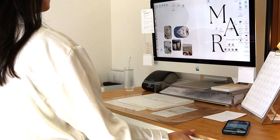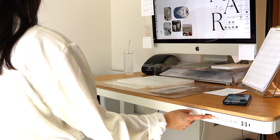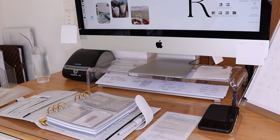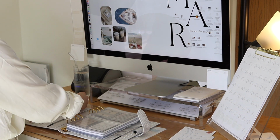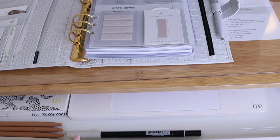I'm still using the same desk that I showed in my work from home video, and I love this desk. It's from FlexiSpot, and it's one of the rising desks. I love a rising desk because it gives you a little bit of flexibility and a customization option for your work from home desk, and I love that because sitting every day in the same chair in the same apartment can get a little bit redundant. So at least being able to adjust it a little bit helps.